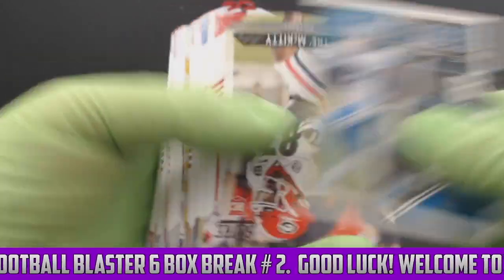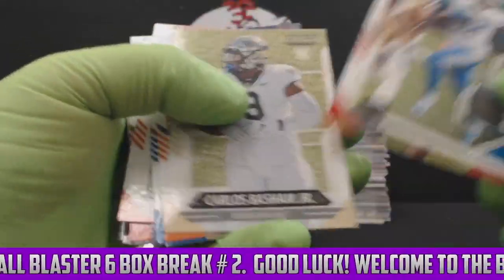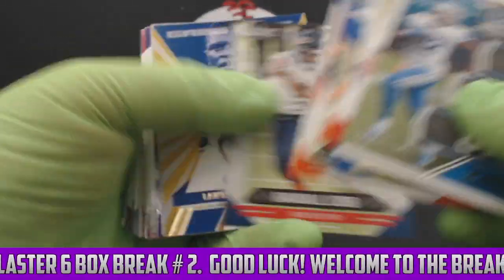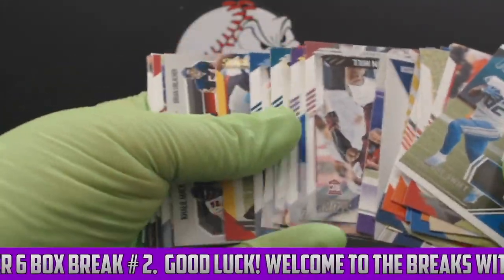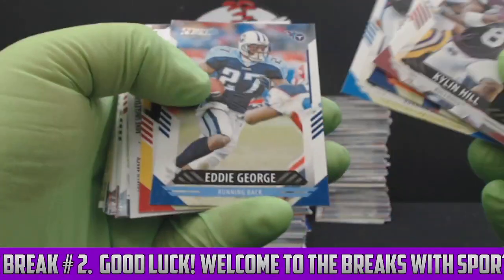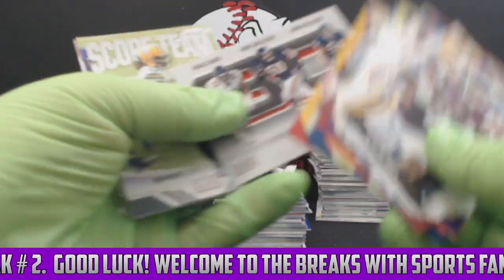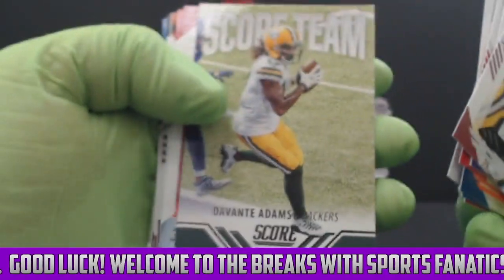All right, D'Andre Swift. Farley, Molden, and Micah. Jefferson. Farley, Molden, and Micah. Rashaad Cox, Antonio Brown, yellow. Here's a Bears team card. Oh my, we got a sorter out there.